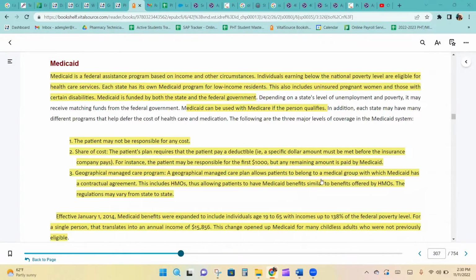Medicaid is a federal assistance program based on income and other circumstances. Individuals earning below the national poverty level are eligible for healthcare services. Each state has its own Medicaid program for low-income residents. This also includes uninsured pregnant women and those with certain disabilities. Medicaid is funded by both the state and the federal government.